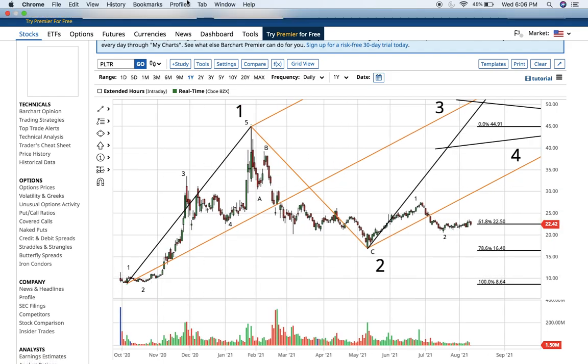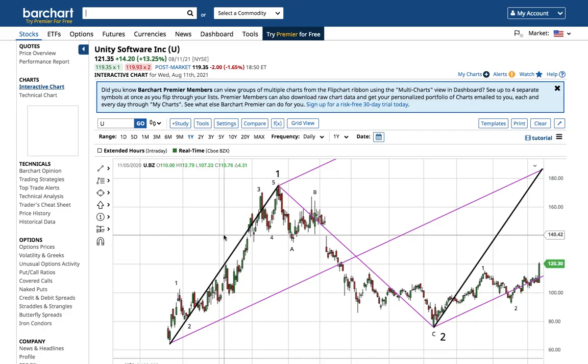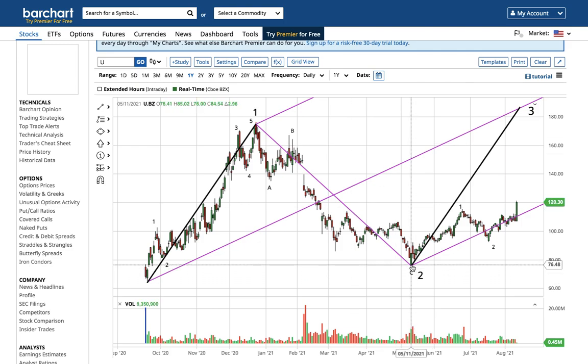It looks almost identical to Unity Software, which I've talked about a little bit since the Cathie Wood video. I thought I would include it. But if we look from this May 11th low, it's the exact same May 11th low. Unity Software forms a wave 1, forms a wave 2, breaks the wave 1 high. So the full count for Unity Software is that this is a 1, 2, 3, 4, 5 large degree wave 1, and an ABC correction puts in a large degree wave 2.